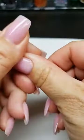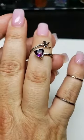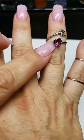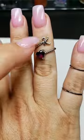I was looking at that ring. Oh, that guy? That blue one on your finger. This one, right? Yeah. I'll send you the link. It's really cute. I like it because it's adjustable. You have to bear with me. These things always make me nervous.